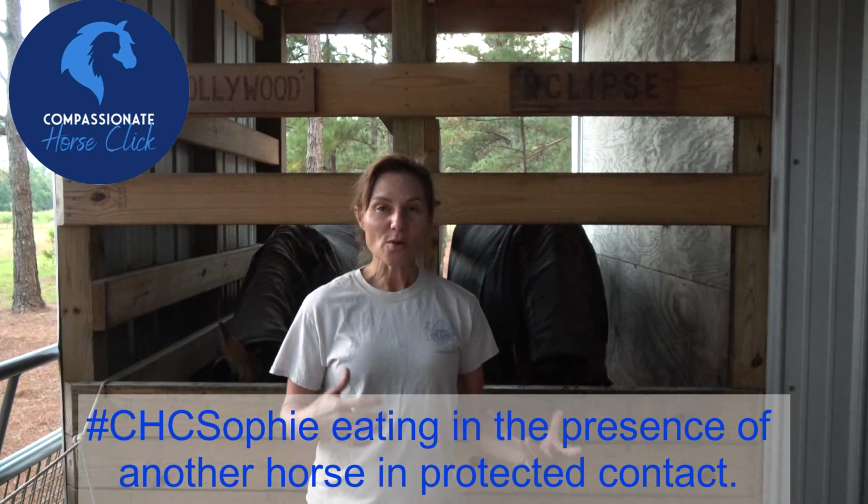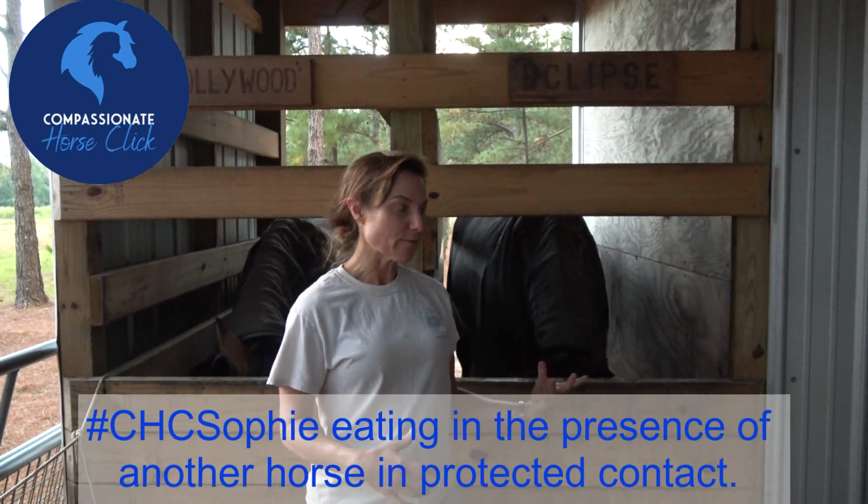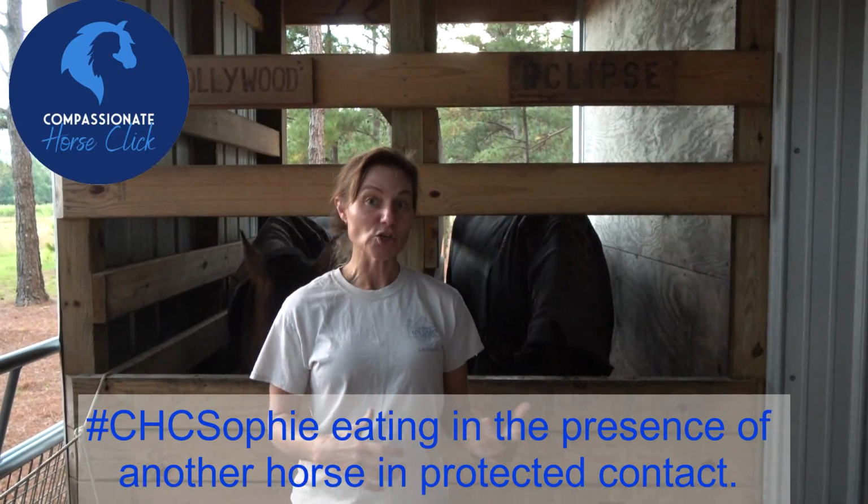So I just thought we'd give you another view. This is what it looks like from the front with the feeding stocks. Now I'm not going to touch her today in here. This is only day 2 of being in the stocks, so I won't touch her.